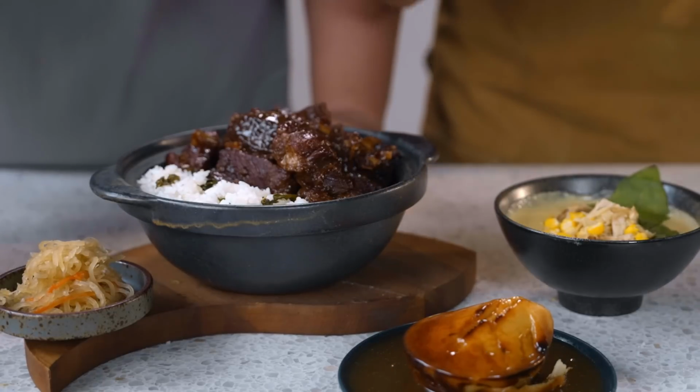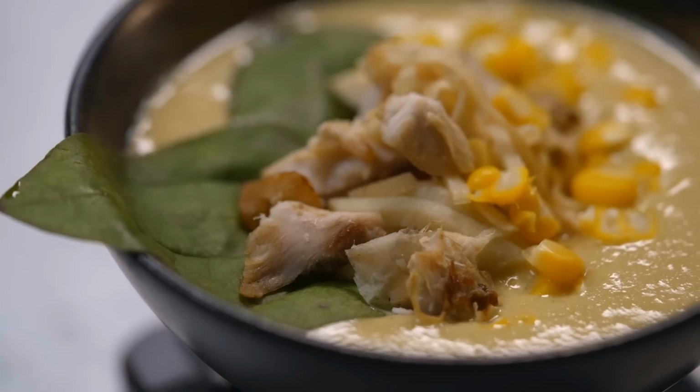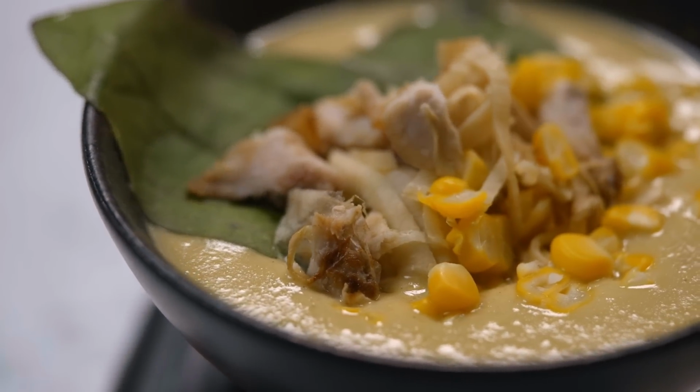So, we can do it course by course. For appetizer, we have balaw sapal, which is sort of like a cream soup made with coconut milk, corn, and bamboo shoots, topped with alugbati leaves and chicken.